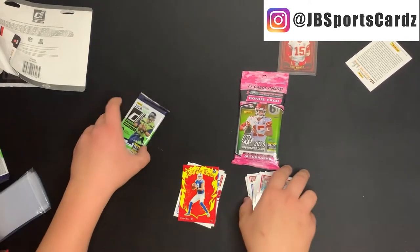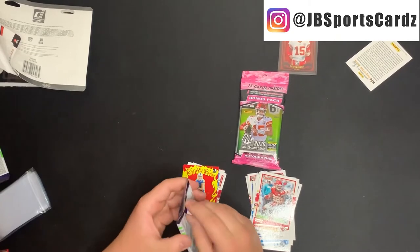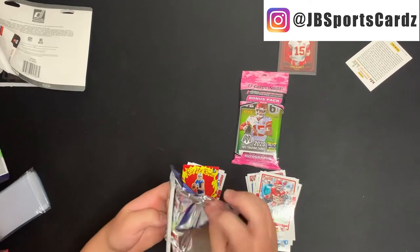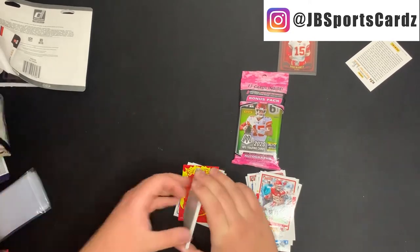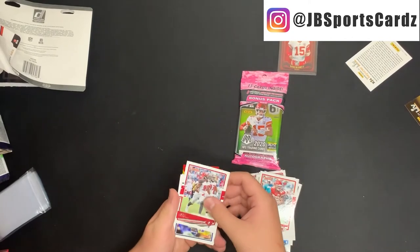Speaking of Chiefs running backs, earlier today, Le'Veon Bell signed with the Chiefs, which I actually predicted. Not to brag, but I think he's going to be a great fit there. We actually don't have a jersey card there, but yeah, that's a big signing for the Chiefs.